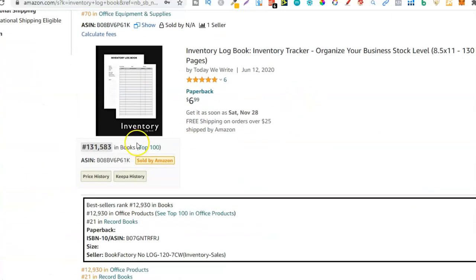We can see this one has a rank of 131,000. Me personally, it comes down to the niche, the BSRs, and how I think I can create that book, which will depend on what type of BSR I look for. But in general, I tend to try and find BSRs on the first page under 500,000, because that's just one of my strategies.